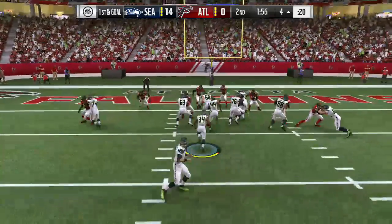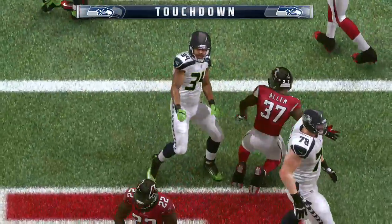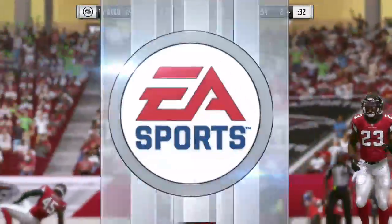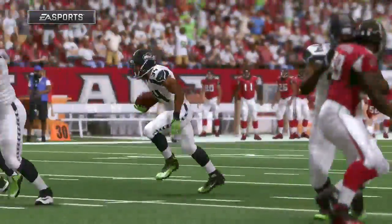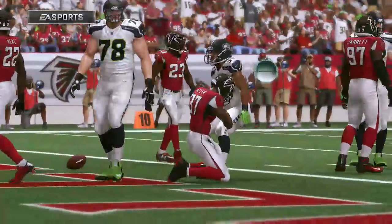And the offense inside the 5 here. And he will take this one in for the Seattle touchdown. Thomas Rawls with his second touchdown here in this first half. And the Seahawks add on to their lead. And always a good first half when you can hit pay dirt twice. And it never hurts to have that good feeling as the game moves on.